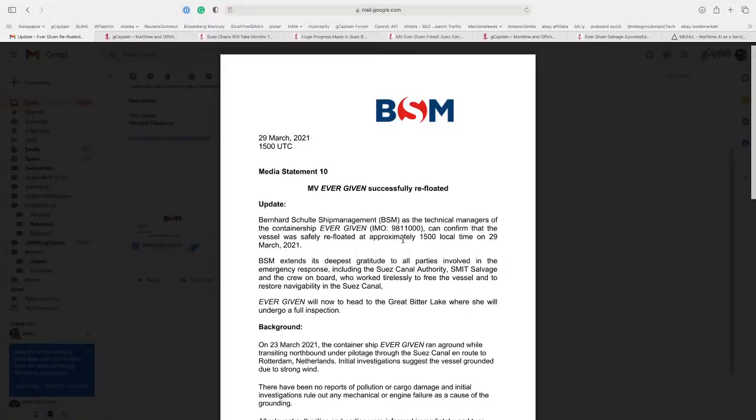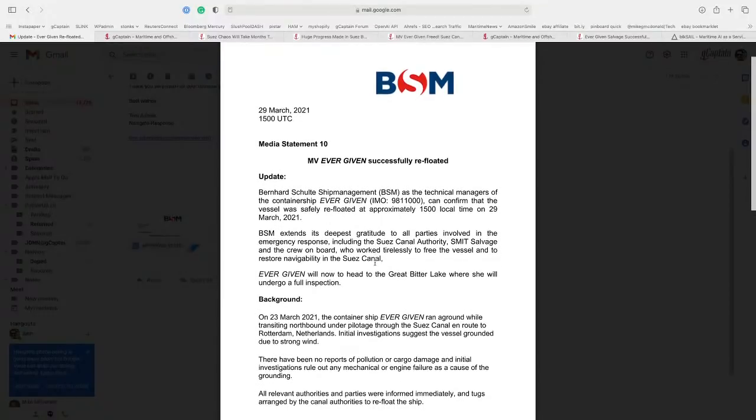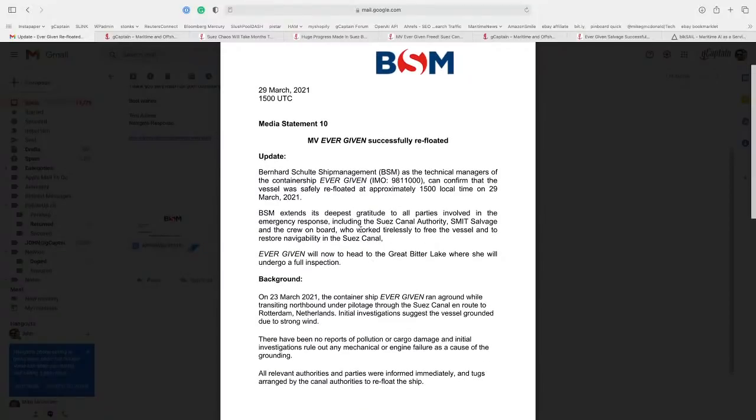The ship manager hires the crew and pays the normal bills, like the canal charges, when things aren't going wrong. Again, when things are going wrong, it's the P&I Club insurance that are paying the bills. During normal operations, it is the ship management company. So now that it's a semblance of a ship, they're going to be a more important element of this moving forward.